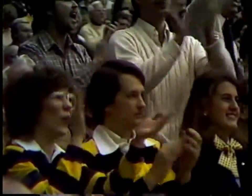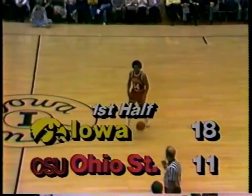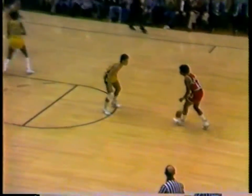Arnold around Huggins again, he scored! Arnold is just killing Huggins. Kenny Arnold so quick, 6 points, and Iowa leads by 7, 18-11. Listen to this crowd. Kellogg misses. Huggins inside. He misses, and Boyle with the rebound. The place is going crazy. They haven't beaten Ohio State here in a long time. 3 straight losses in Iowa City.